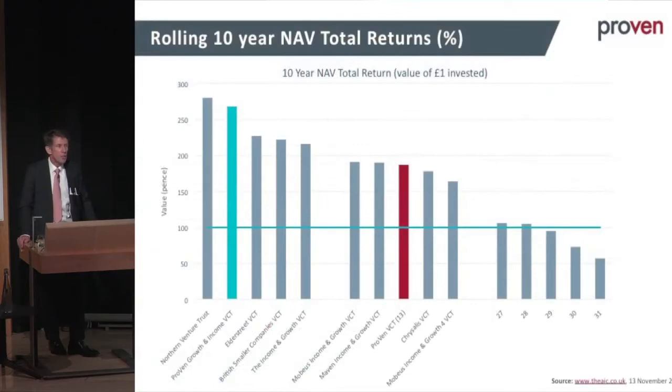So this slide shows something called the net asset value total return over a 10-year period. Net asset value total return assumes that any dividend paid is reinvested at the net asset value per share after the payment of the dividend. The figures were taken from the website of the AIC, formerly the Association of Investment Trust Companies, on Sunday. So if you've got any issues with the figures, blame them, not me.